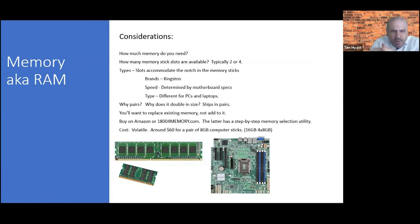I don't think I covered this, but how many memory slots are available? Typically it's two or four. This motherboard has four slots available, okay? Some motherboards only have two, especially if you have a smaller computer. Laptops typically have two, but laptops use what's called SODIMMs, these little smaller memory chips here. They're about half the size of the regular memory chip. And for those of you who were here for our laptop buying guide, I opened that up and showed you where the chips go in there, if you might remember.